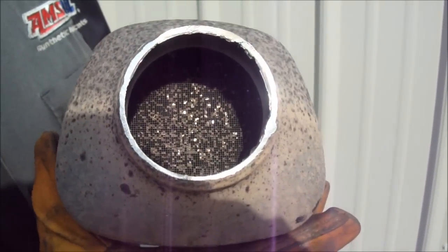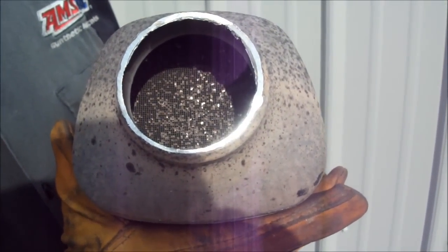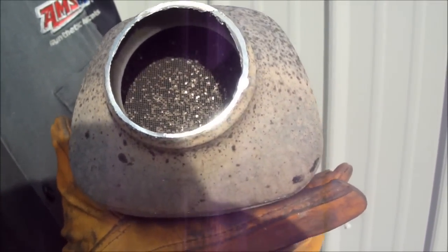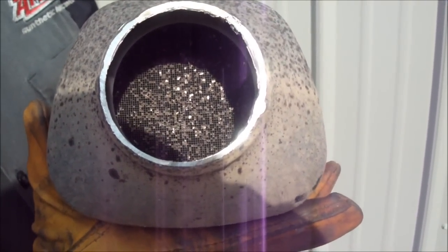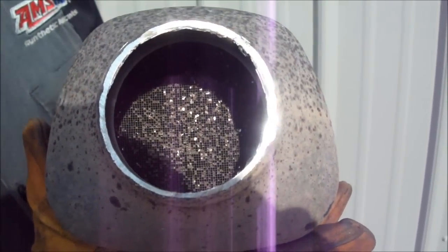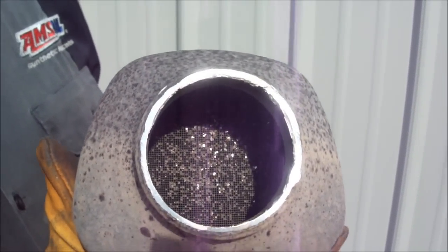Okay, what I've done is taken the old catalytic converter off, and I want to give everybody a good look at what it looks like inside of one. This is the one off that 3.8 that was giving us all the trouble. This is the inlet end, and you can see there that the honeycomb is getting somewhat plugged up. It looks like the catalytic converter itself is kind of going to pieces and kind of plugging off.